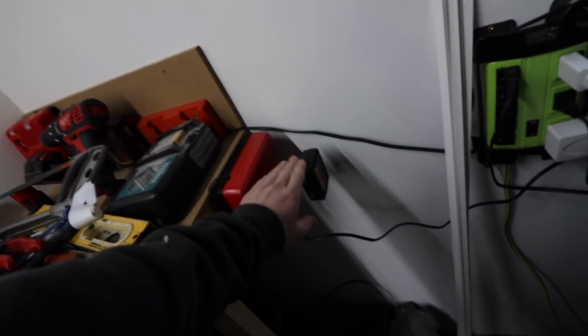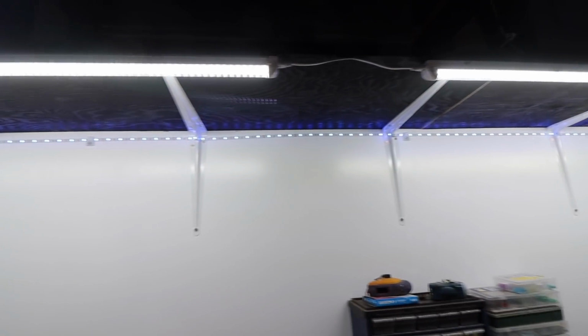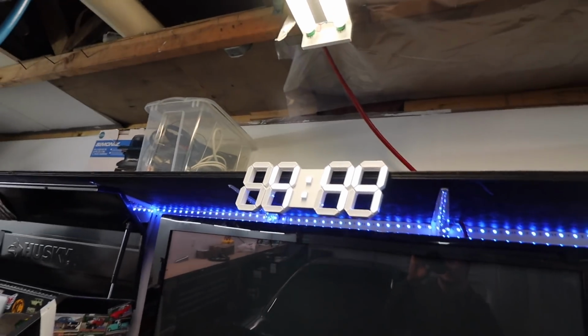So I got one charger just for M12. Got it to this thing. Doesn't look pretty, does the job. All I got to do is hit the switch on. I got the cool little LED lights that go around. Then I got this cool little clock. It doesn't look like anything in camera. Hold on.